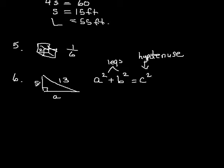Most of you did 5 squared plus 13 squared equals whatever variable was left. It doesn't work that way. You have to do the leg, so it'd be 5 squared, plus another leg equals the hypotenuse squared. The hypotenuse always goes on this side of the equal sign. You can't just do it the easy way where you have a number equals c squared. It doesn't work like that.